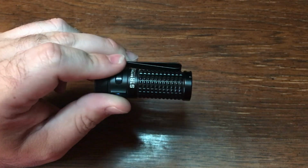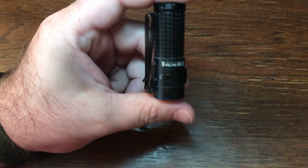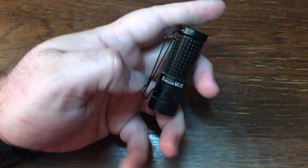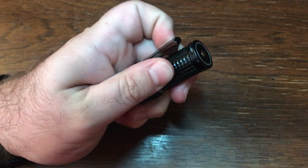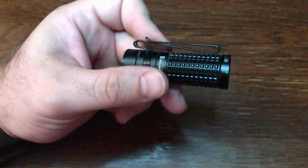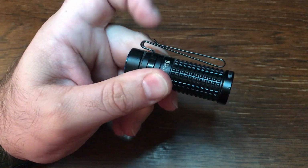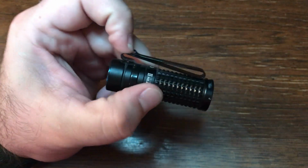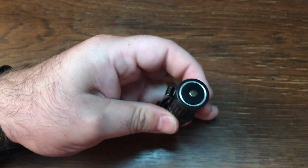I need the firepower that this provides for me, and I do carry this in my watch pocket, I guess it's called, with the lens down, because the clip is not very strong. I think it's meant so you can put this on your baseball cap, but this part of the clip up here has much more tension, so I carry it lens down like that.